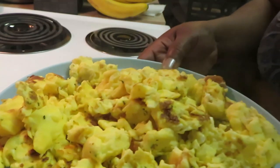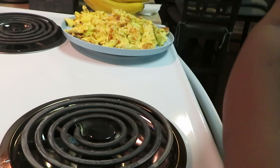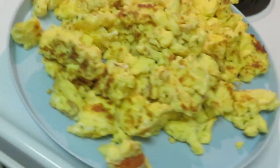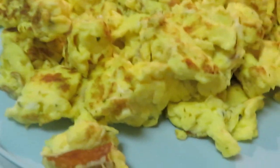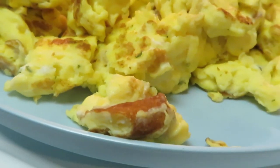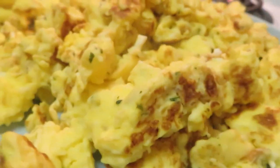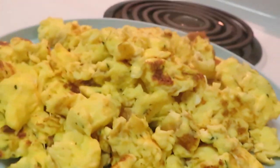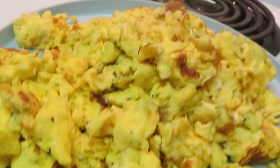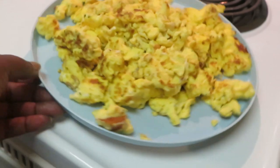And voila, our eggs are all done. Nice and golden. And you know what? Let me pick you guys up. Give you guys a close look at those eggs. Nice and hot. Nice and golden brown eggs. See, you want that little toast, you want that little golden brown on them. They taste so good. And you see your parsley, nice big chunky eggs. And if you don't like your eggs big and chunky like this, you can always just cut them up with your fork.